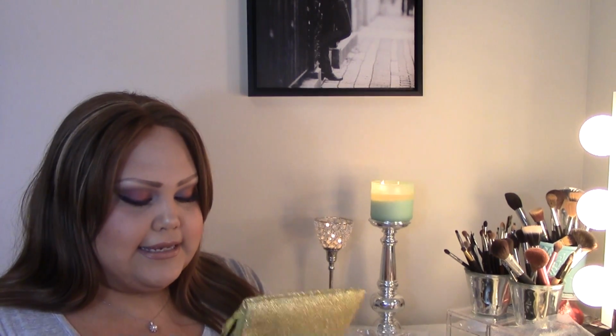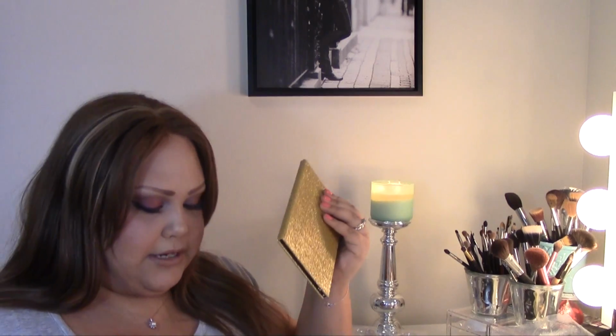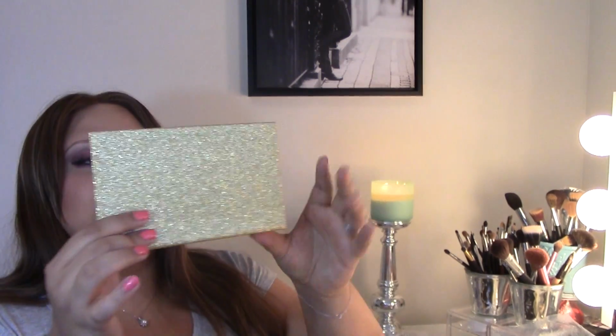And this one comes in this little travel bag. It's all glitter, all glitter. And then inside, it's the palette. And this palette is very nice too. Let me just get it out. If I can, obviously. First technical problem here. Okay. So this is the palette, and obviously it has a little bit of glitter fall off. It's not horrible. It has just a little, so you know. And it's all complete cardboard, all glitter.